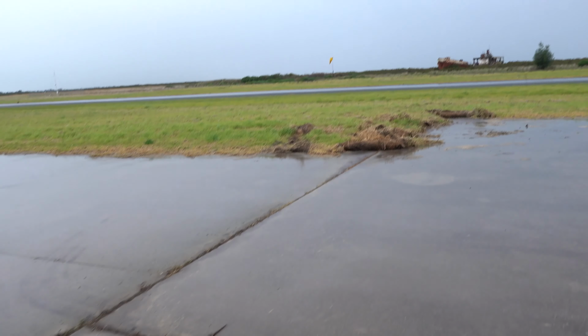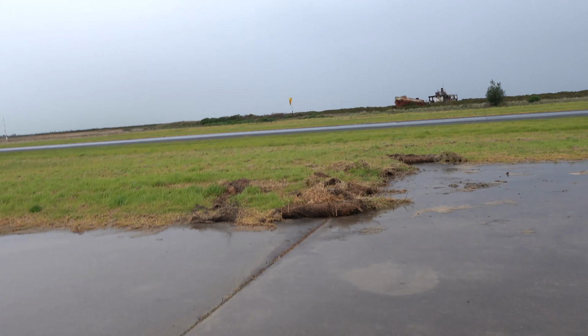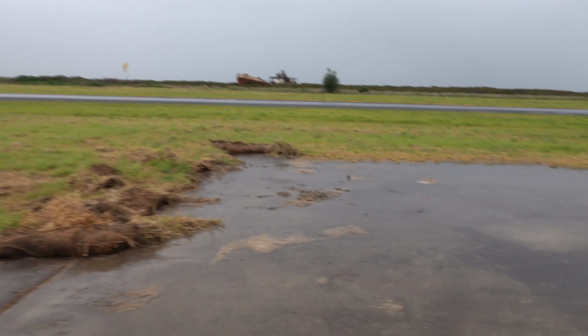Ross? Yeah, cool. Yeah. I should be able to zoom in quite a bit. That's the active runway, actually. Yeah, that's what I thought. Yes. That's what I wanted to ask. Okay, sure. Thanks heaps. Legend.